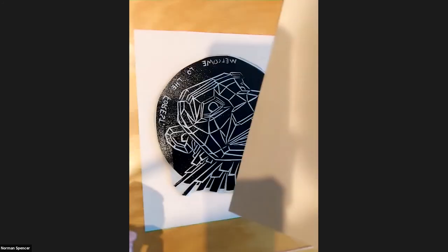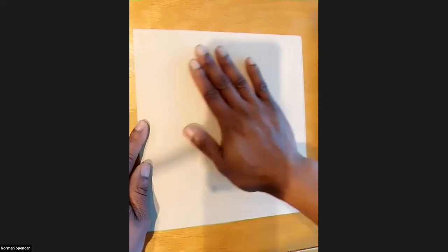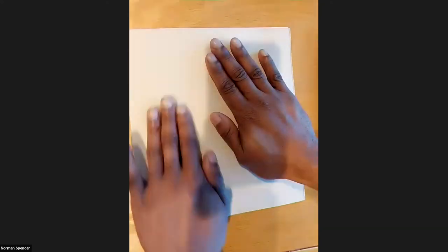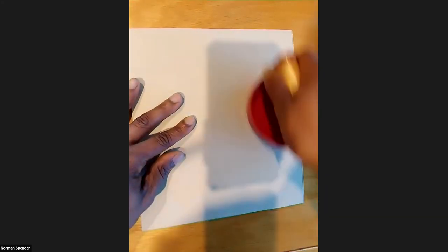So I'll take my paper, which is the same size as what I'm using, and I'll line it up with the paper that the block is taped to. This isn't how I do multicolored registration, but for a single color, it's pretty basic. I'll use my hands to adhere it, and then I'll use a baren. I'll get the edges, and then I'll work my way into the center.